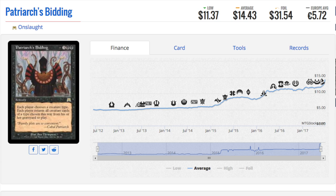Now, my best advice for you, if you have old cards, do not trade them away. Absolutely do not trade them. Do not make a deal. Just don't do any of that stuff, because you never know. Like, this card doesn't strike me as a $14 card, right?